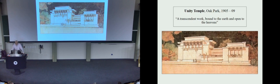Now, what happens is quite extraordinary, that this building is finished by the time the Robie House is under construction. So these are two of his biggest and most important works up to this point. One ends in 1909. The Robie House will be finished only in 1910. But in 1909, the first phase of his life ends. A huge change suddenly takes place. And entirely of his own making, which is understandable.